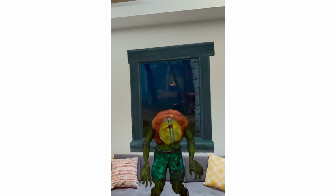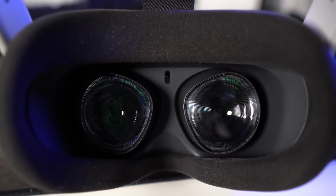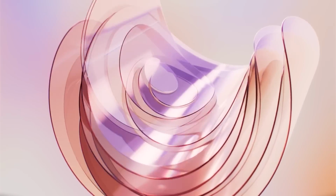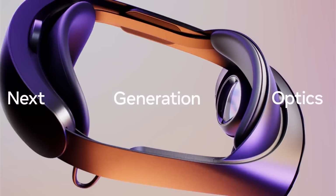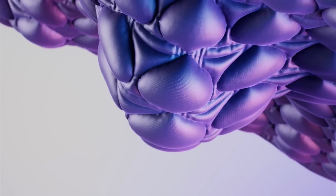But the game changer here? The new lenses. The Quest 3 is moving away from the traditional Fresnel lenses of Quest 2 and switching to the more compact pancake lenses. But what does that mean for us? Well, crispier visuals and less glare. Basically, a better visual experience all around.